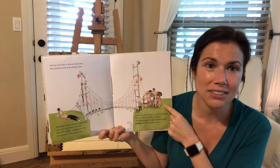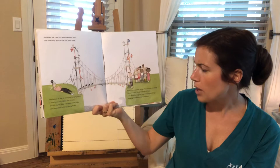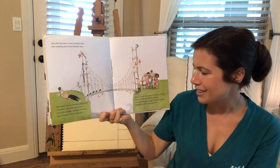Boots, tree roots, and strings, fruit roll-ups and things, some of which one should not mention, were stretched ridge to ridge in a glorious bridge dangling from shoestring suspension.